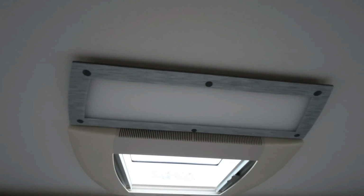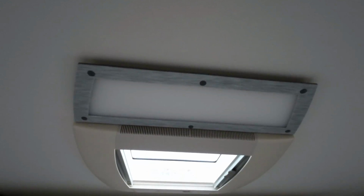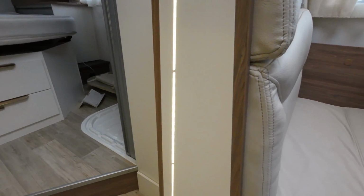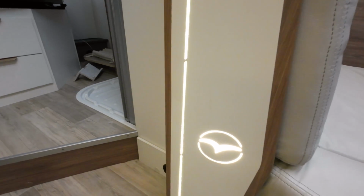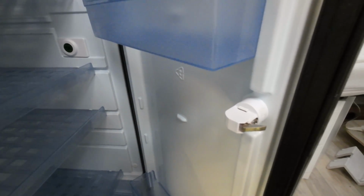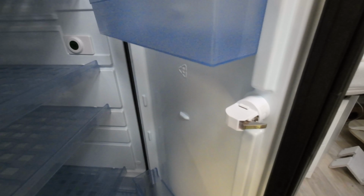Let's begin with a few minor ones. We had to replace the light fitting above the bed because it flickered when it was turned on. Also, these lights down the side of the travel seats were not lit as they should have been. The fridge door catch did not operate correctly either. But here's some more serious items that cause concern.